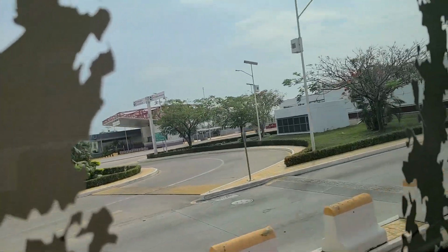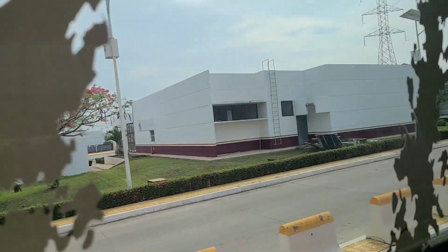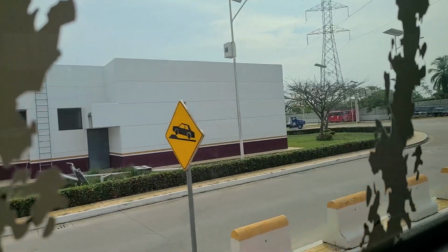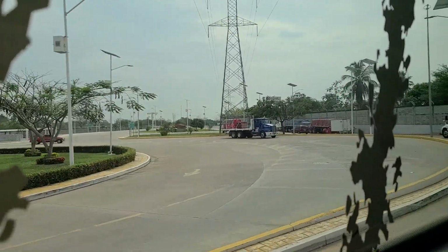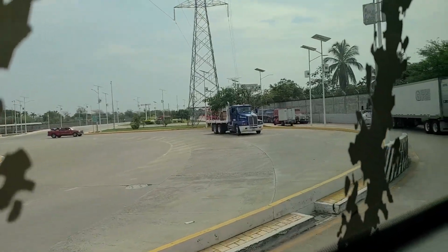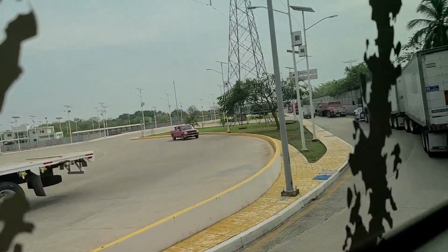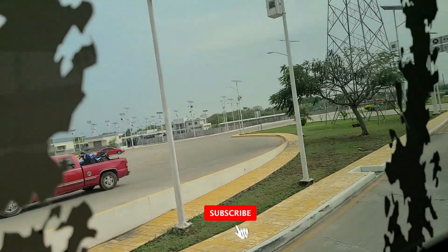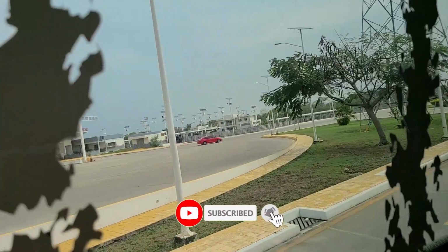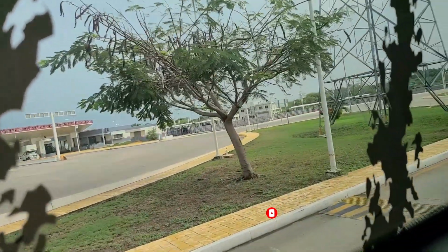I'm not sure what this area is. It's like some kind of inspection place, like they're making you declare, or maybe not declare, but I'm not sure exactly what's going on here. It's definitely an inspection station of some sort. Looks like some kind of border crossing, but we're not close to a border yet, so it's kind of interesting.